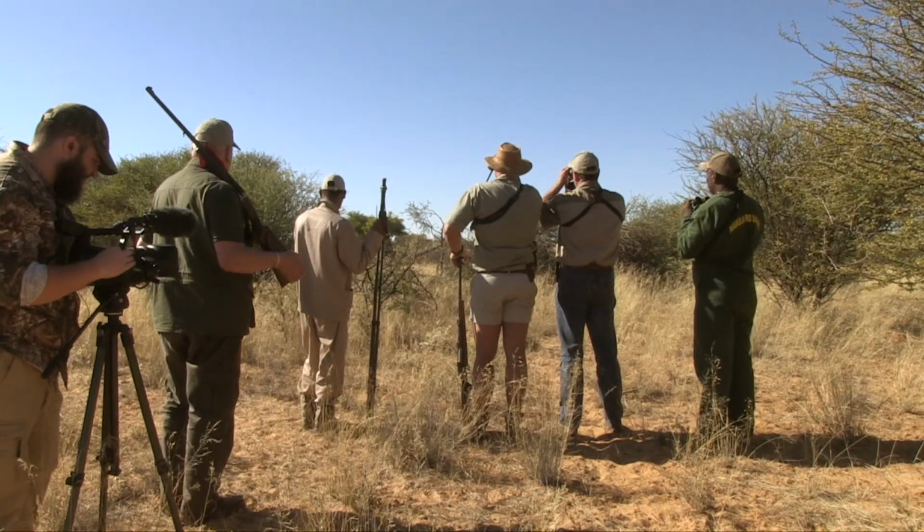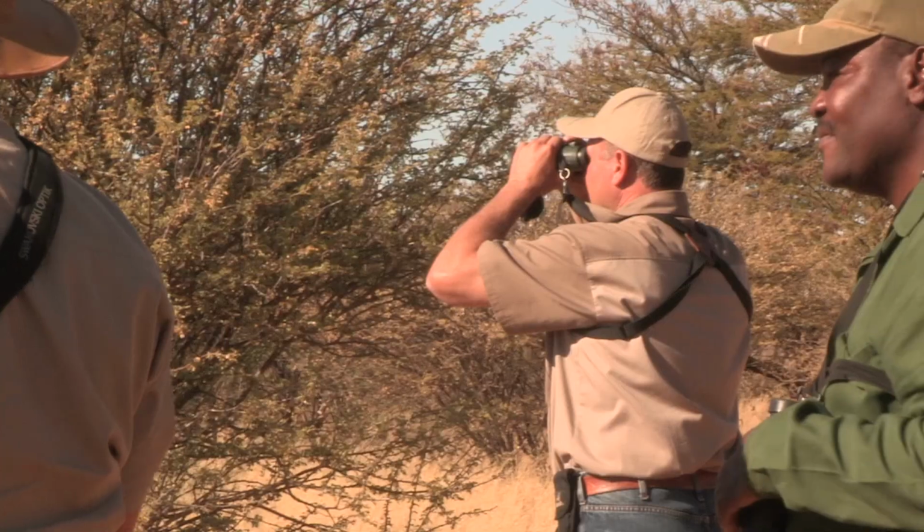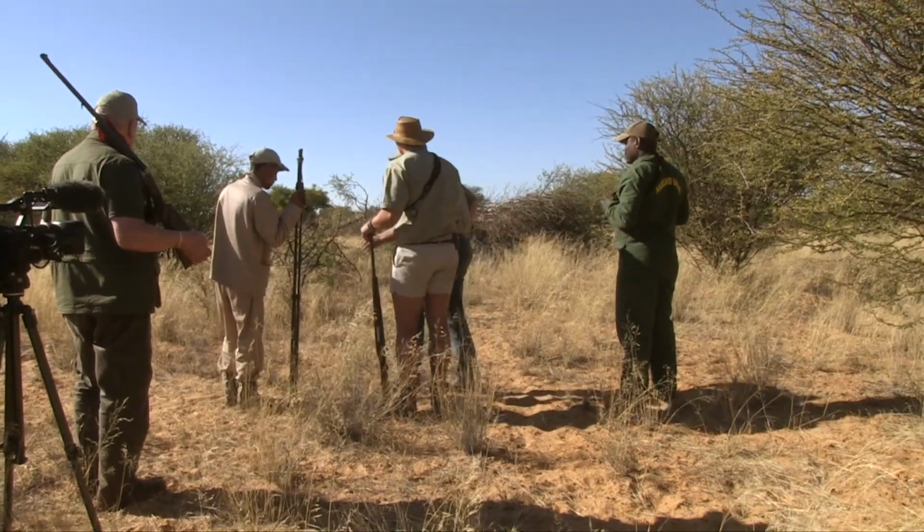Well, we stalked for quite a while, but eventually we did catch up to the buffalo, and actually there were 3 of them. Christo spotted them through the brush and told us that there were 3 mature buffalo within 100 yards. Well, Christo closed the gap just a little bit more, got Richard on the sticks for a perfectly broadside shot.